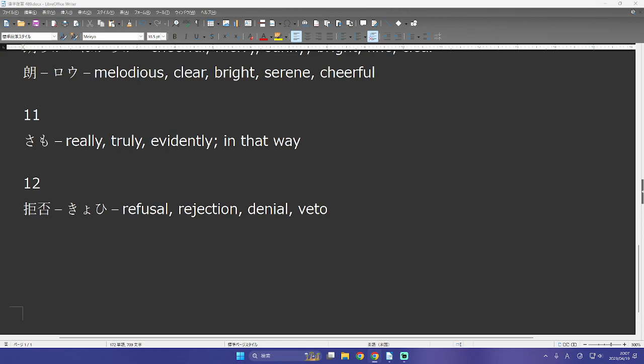Samo is another one of those conjunction words. In this case, an adverb that means really, truly, or evidently, or in that way. Samo. You probably heard samo naku. Samo naku is not truly or evidently, but samo is truly, evidently, or in that way. Samo is our new adverb for in that way. Samo desu.